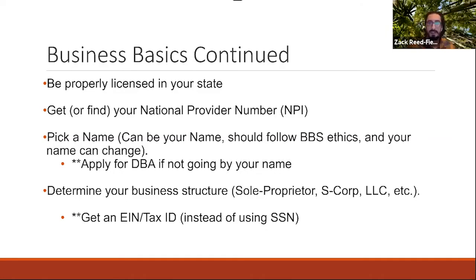Totally. Next piece is picking a name. This could be your name itself, or it could be another name that you want to brand your practice as. Something particularly of note, you want to pay close attention to what the Board of Behavioral Sciences requires and allows licensed professional clinical counselors to advertise themselves as. Particularly in the private practice setting, you want to make sure that you're following those ethics and guidelines, particularly if you decide to not use your name and apply for a DBA, also known as doing business as. If you're not going to use your name, you've got to make sure that you're following the right rules when it comes to advertising.